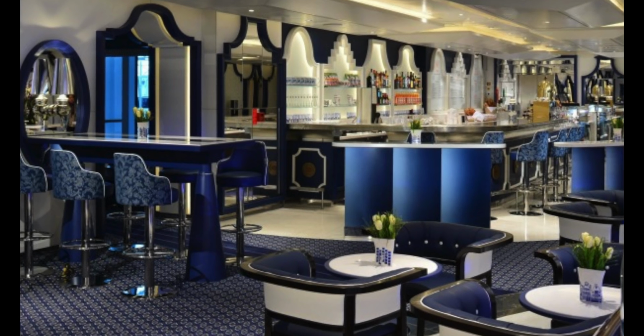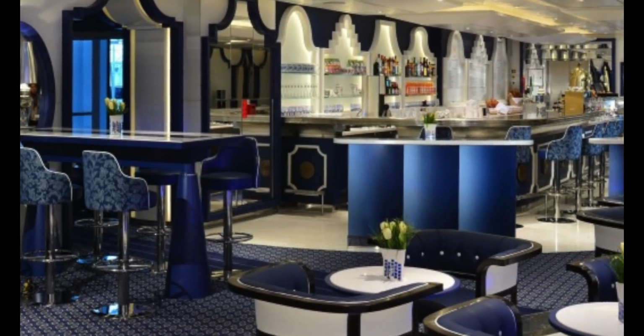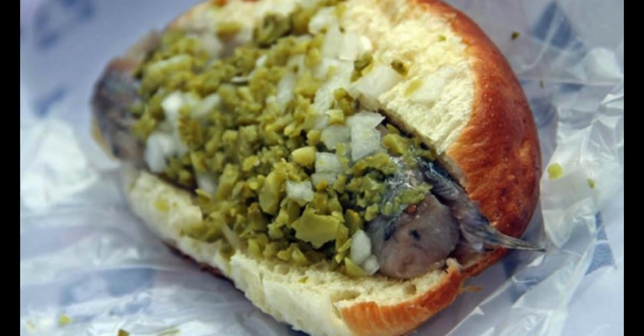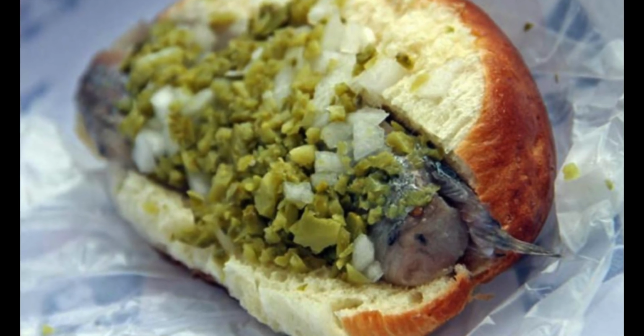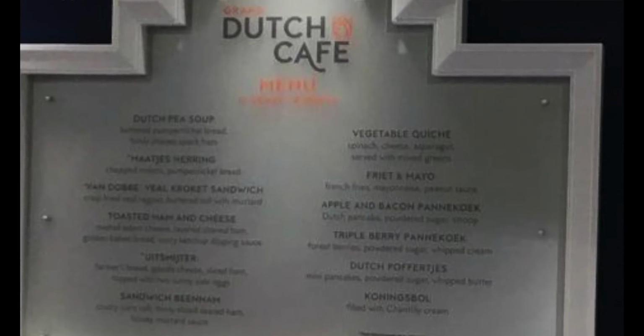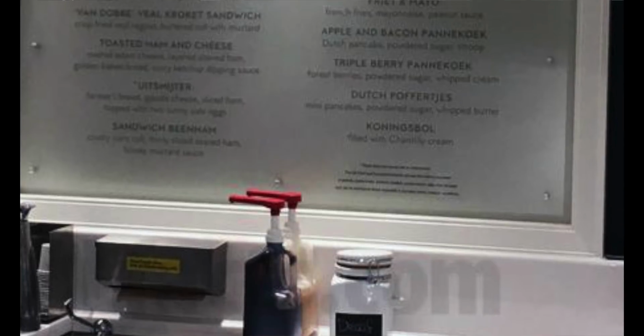Choose from among 16 Belgian and Dutch beers, 4 on tap, and a variety of spirits, or enjoy your favorite coffee beverage with complimentary Dutch snacks. For healthier appetites, there are made-to-order Dutch specialties from open-faced herring sandwiches to apple and bacon pancakes. Just place your order at the counter. Anything we prepare will be brought right to your table.